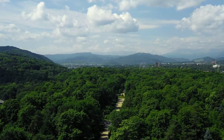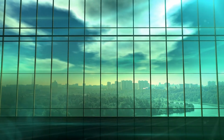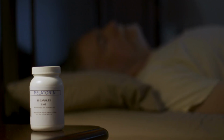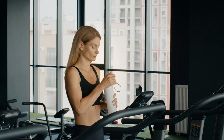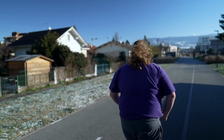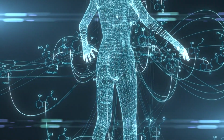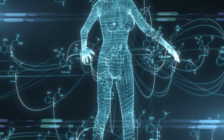Tips for success. Here are a few tips to maximize your results. 1. Stay consistent. Make this drink a part of your nightly routine for the best outcomes. 2. Combine with a healthy diet. Pair it with a balanced diet and regular exercise for optimal fat loss. 3. Limit late-night snacking. Try to avoid heavy meals or snacks close to bedtime to support your body's natural fat-burning processes.